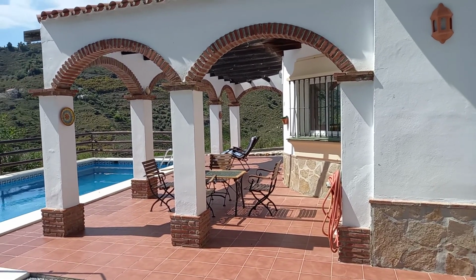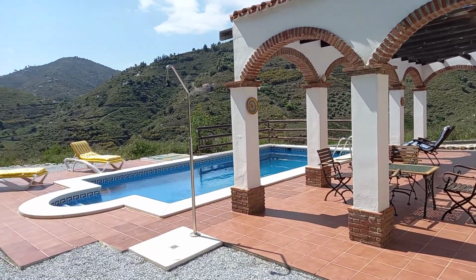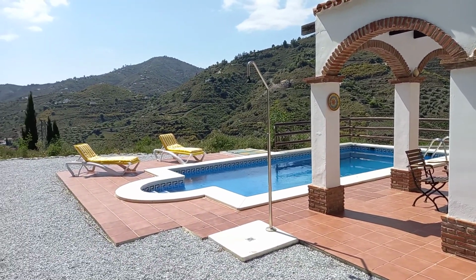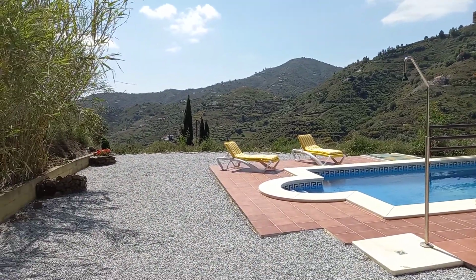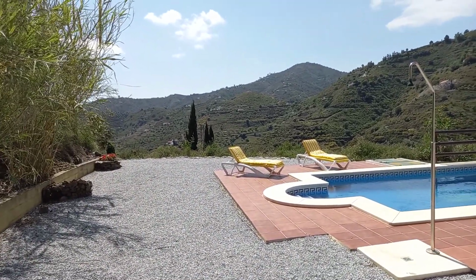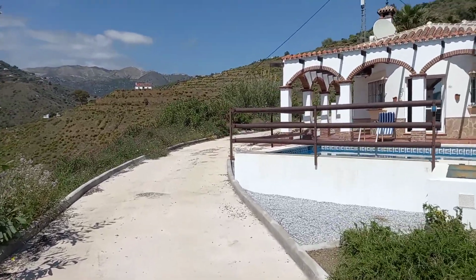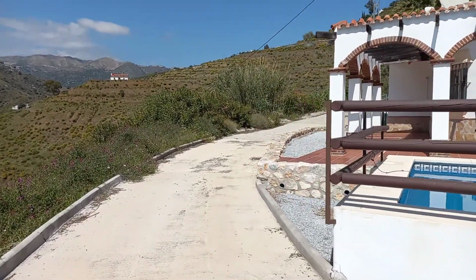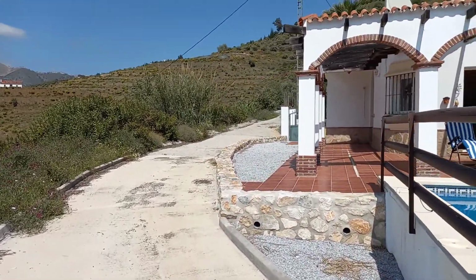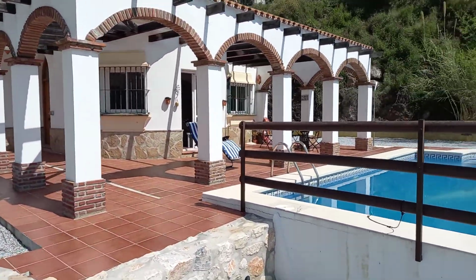This is a side-on view of the terrace with the table and chairs for dining. You've got the swimming pool, plenty of room around the pool for sun lounges. And once again, you get a look towards the countryside. The approach to the property is along a concrete track from the main Torrox to Competa road. You can see the track here and the terrace again.